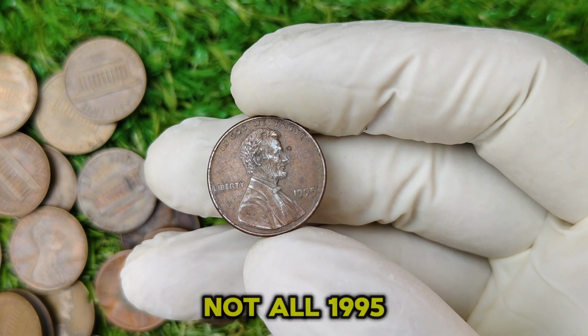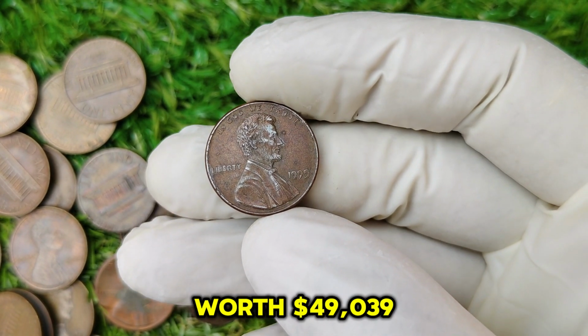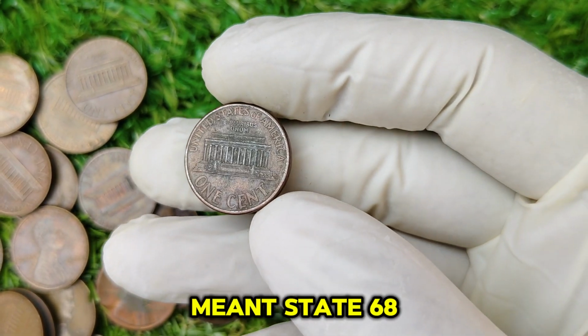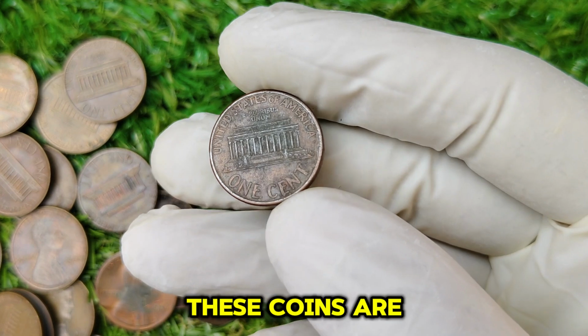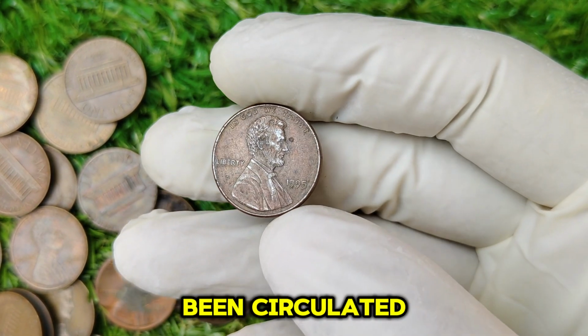Okay, so why is this coin worth so much? First off, not all 1995 Lincoln pennies are worth $49,039. The ones that fetch these high prices are in MS, mint state, 68 or higher, meaning they are in near perfect condition with no noticeable wear or damage. These coins are typically found in unopened mint rolls or collections where the coins haven't been circulated.